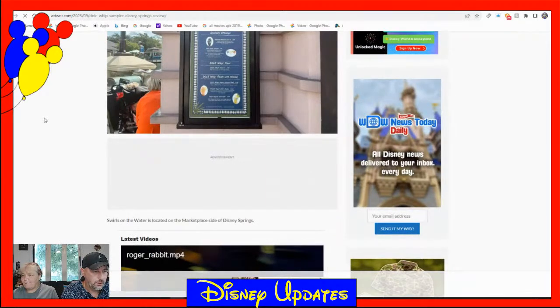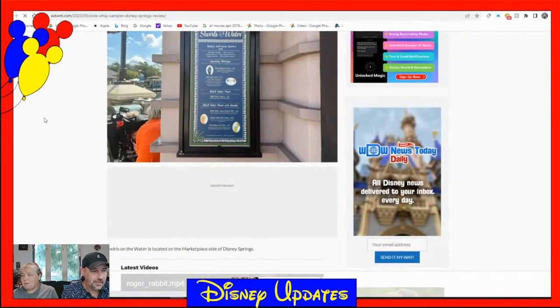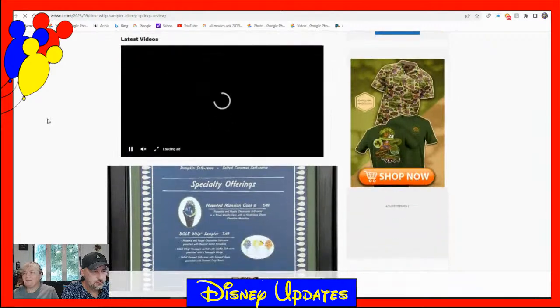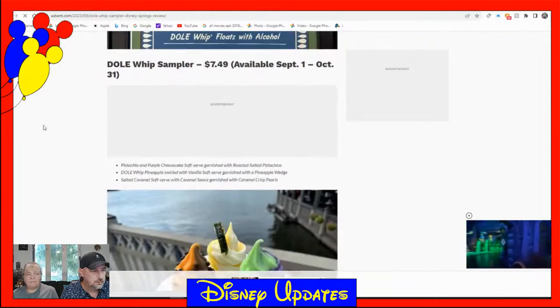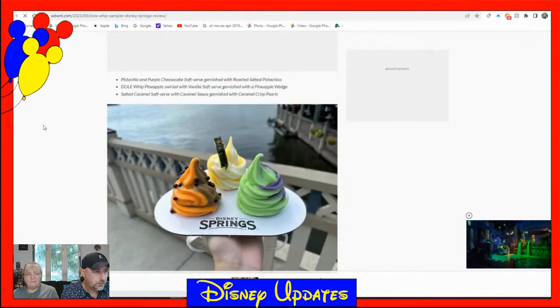So Swirls on the Water is located on the Marketplace side of Disney Springs. I bet you got good video. So the Dole Whip sampler is $7.49. It's available September 1st to October 31st. So pistachio purple cheesecake soft serve garnished with roasted salted pistachios. Dole Whip pineapple swirled with vanilla soft serve garnished with a pineapple wedge.